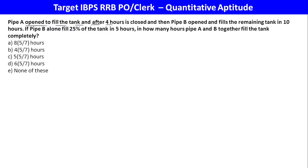Pipe A is opened to fill a tank and after 4 hours is closed, then pipe B is opened and fills the remaining tank in 10 hours. Pipe B alone takes 25% of the time. Pipe A worked 4 hours and pipe B worked 10 hours to fill the tank. So 4A is equal to 10B. A is to B, efficiencies are in the ratio 5 is to 2.